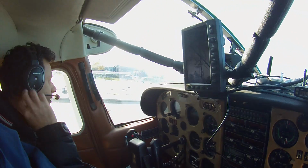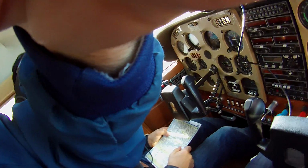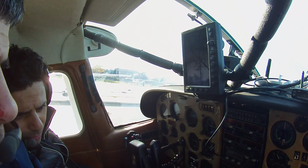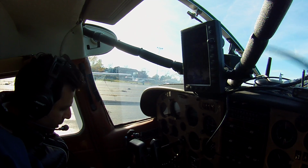I gotta get this thing here. Mag start, throttle advance, oil pressure. Needs a different plug maybe. I think we're good now. Oil pressure is right here, is good, right on the green. Okay, lights as required, mixture as required.